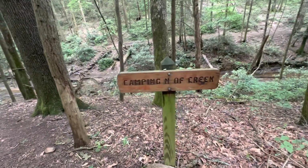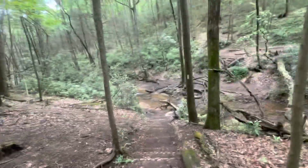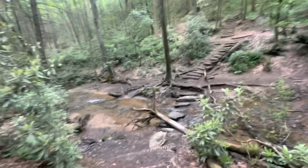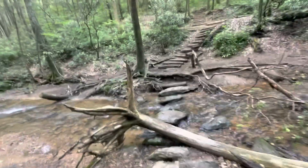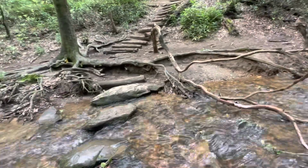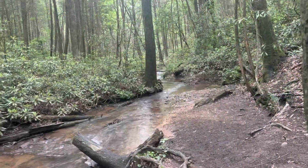Camping north of the creek. North of the creek. Oh, I get to cross this little stream. So hopefully my balance is good. Those two guys are right behind me now. All right, let's do this. Oh God, okay, I got it. And back up. It's a cool looking creek.